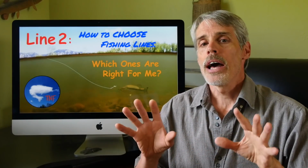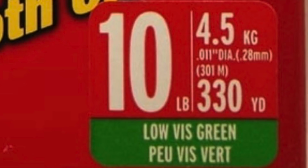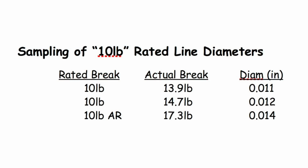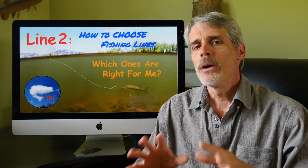Break strength ratings are not only imprecise, they're inconsistently so. This means that just because a line says 10 pound on the box does not mean it's comparable to another 10 pound line sitting next to it on the shelf in actual break strength. One may break at 12 pounds, another at 15, even though the formulations are close enough in tensile strength. What actually varies most is the diameter of each of these so-called 10-pound lines. Pound test ratings are more marketing categories than hard data.